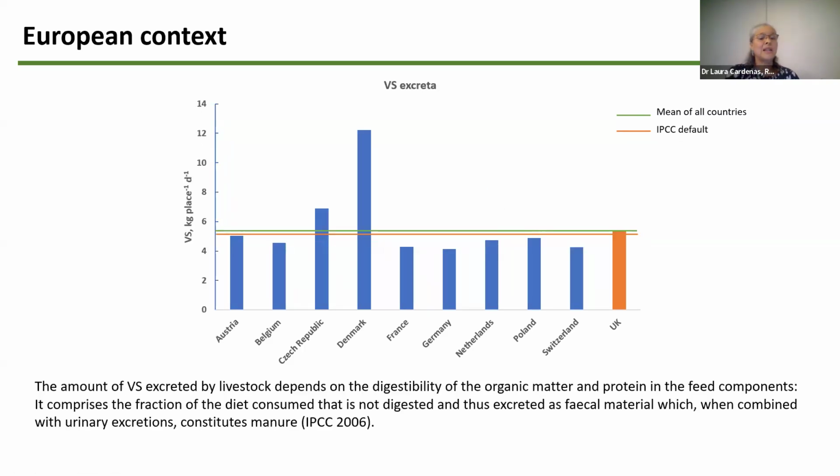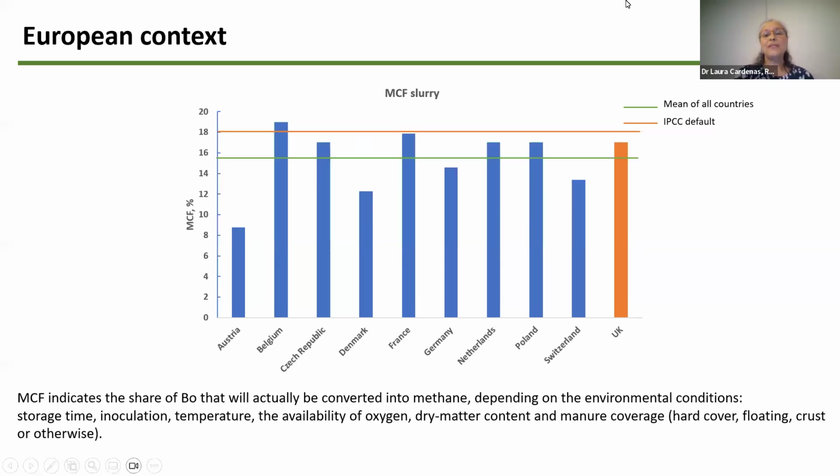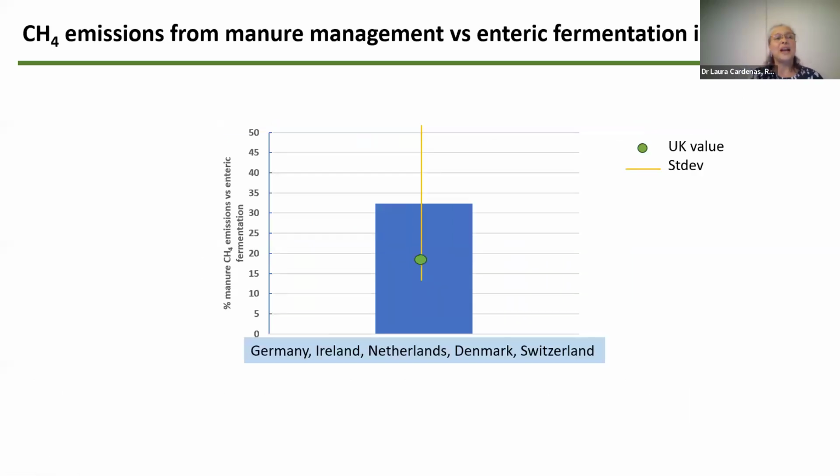I did the same for the volatile solids, and then the UK is bang on the mean and the IPCC default. And in the case of the MCF, again, the UK is within the boundaries. So finally, the ratio of methane between manure and enteric. Again, I did a review of a few countries, and the blue bar is the mean. The error is the orange line, and the UK is just located here within the error.